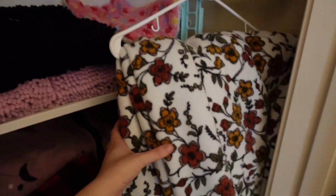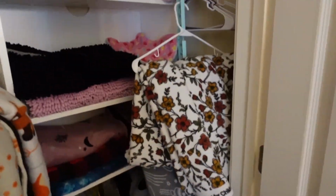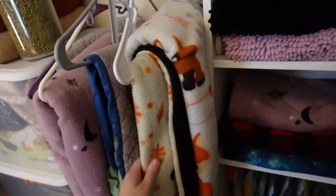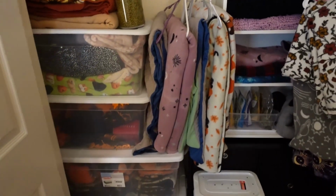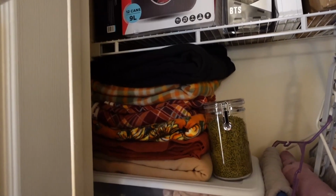Right here, I hung up a couple of fleeces. I have 3 fleeces here that I still need to turn into liners. And I used my little hanger thing that I bought and I stacked a bunch of liners right here. Each hanger has about 2 liners, so I organized them by type and it fit perfectly in this little nook. Then for right now, to the left, I have all my fall fleeces stacked up.